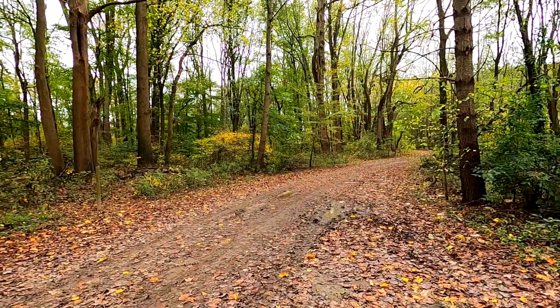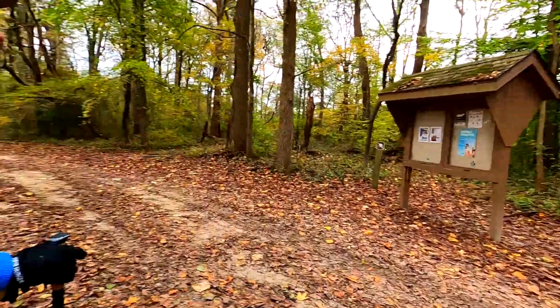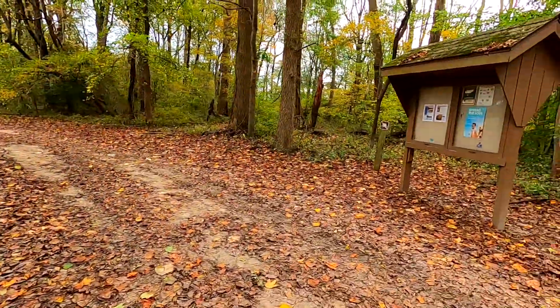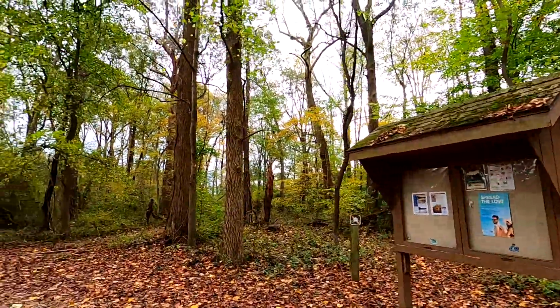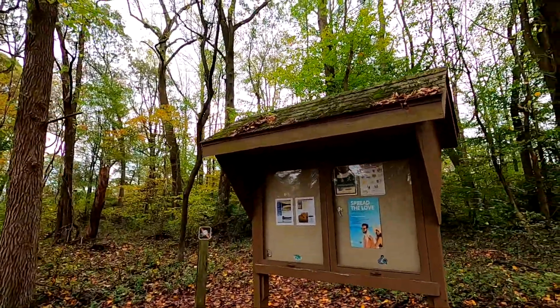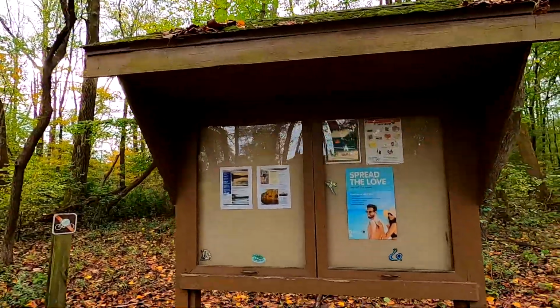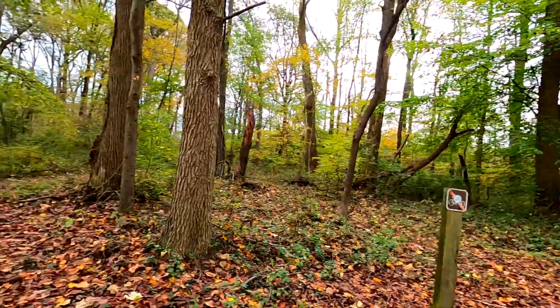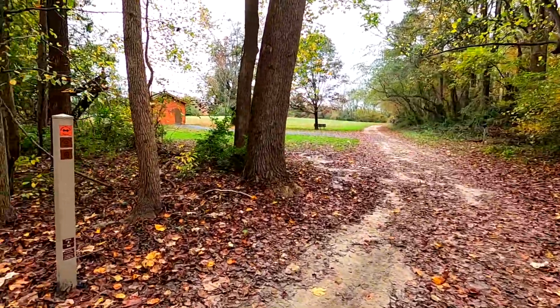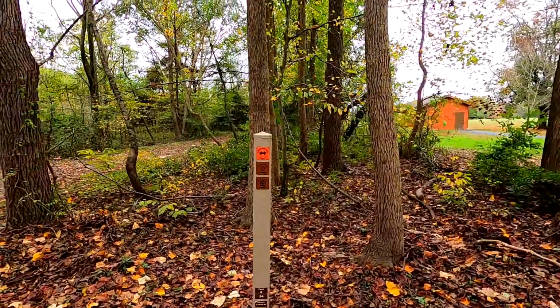Alright, we're just coming up to the intersection of, not really an intersection, this is a little access maintenance road here. Another maintenance road. But there's a connector trail here, heads down to the pond side. 5K course. Oh yeah, this is the cross country course right here, technically.